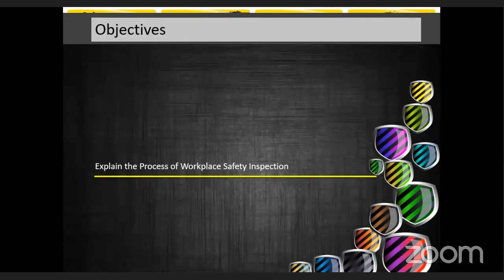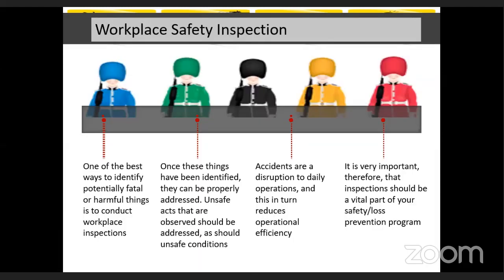So we want to explain the process of workplace safety inspection. One of the best ways to identify potentially fatal or harmful things is to conduct workplace inspection. When we're talking about potentially fatal, we are talking about harms that can take life, accidents that can claim life in workplaces. So to avoid that, to prevent that, workplace inspection must be conducted.